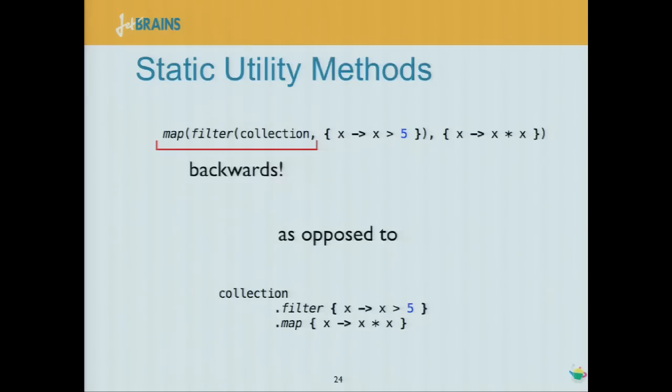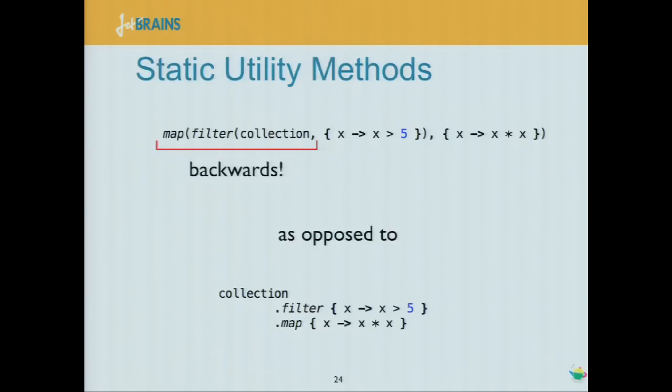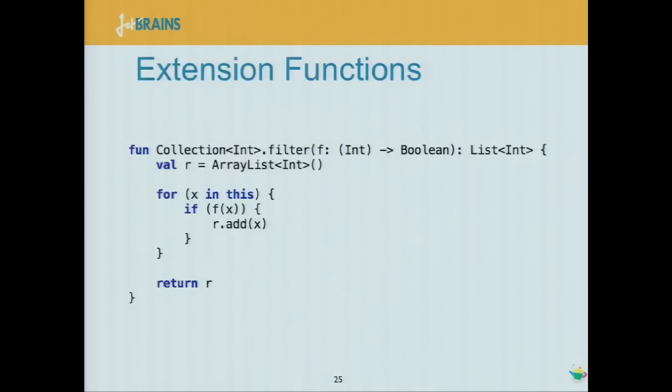Okay, so let's have a look at how you implement extension functions, which is what we call these, because you don't actually touch the class, but you add functions to it. You extend the existing interface with those extension functions. Let's have a look at how you implement them. Go ahead.